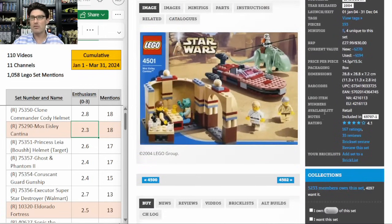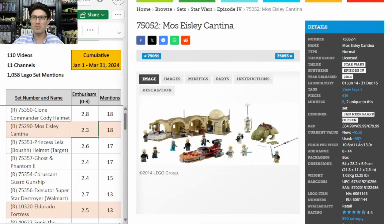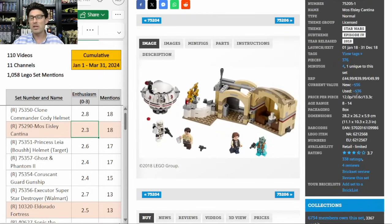A few Cantina comparables. Here's the one in 2004, $30 to $270. Makes sense because it was the original. The second one that came out in 2015 is a little bigger, so it's $70 to $132. Also makes sense because it's reasonably substantial with, what is that, 8 minifigures. And then the most recent one that retired in 2018 is from $40 to $56.